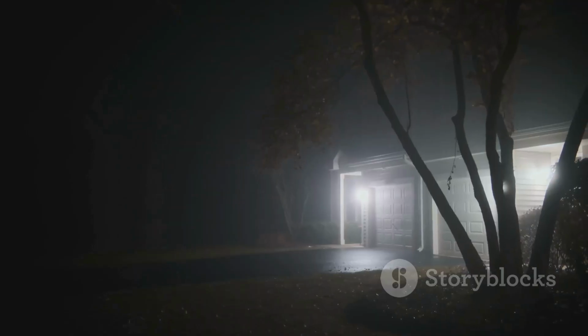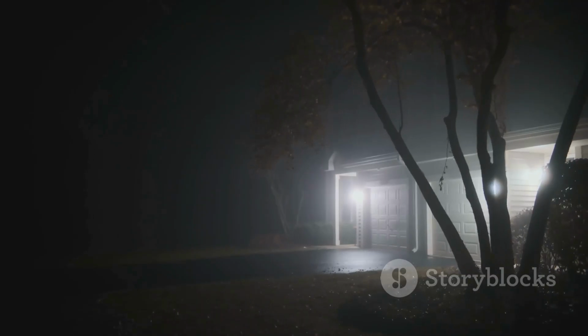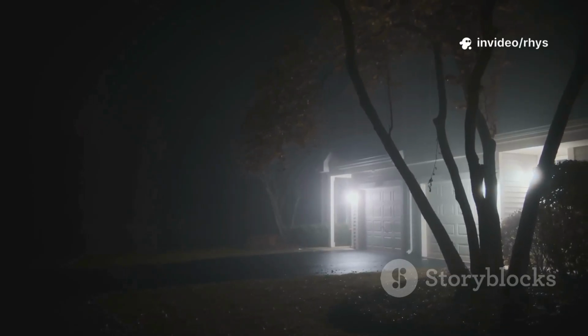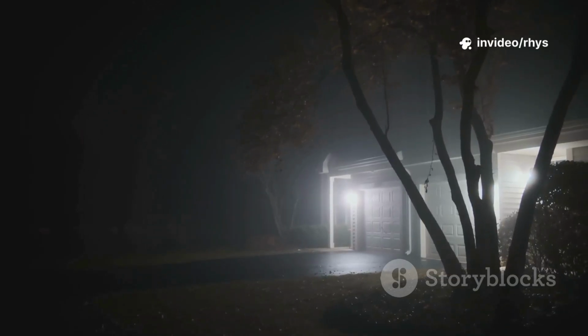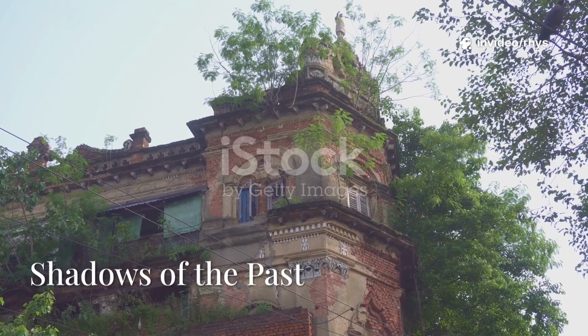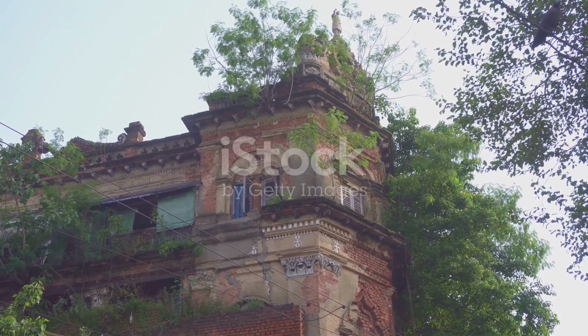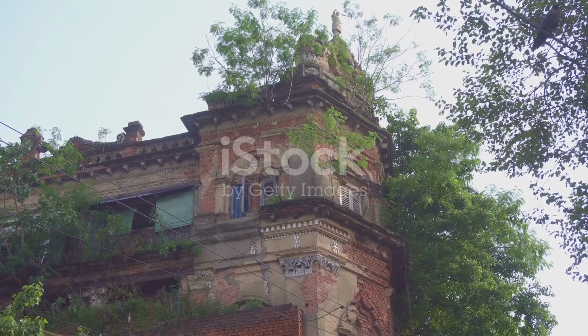They create a powerful and spooky reputation for Monte Cristo, making it a must-visit location for ghost hunters and anyone fascinated by the paranormal. For many years after the last of the Crawley family left, Monte Cristo Homestead was neglected.